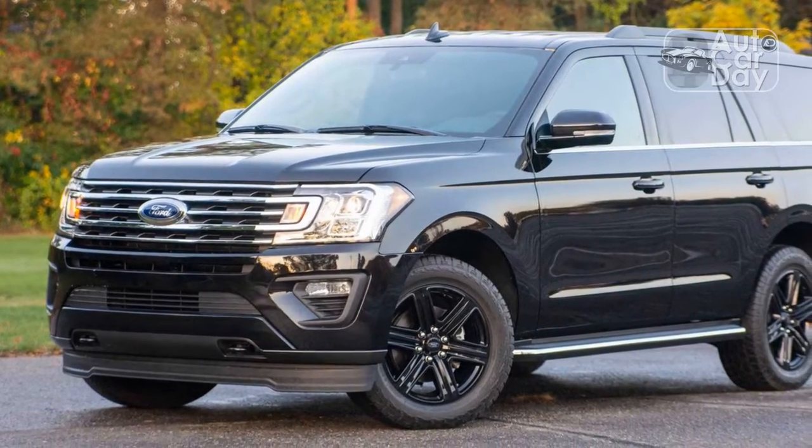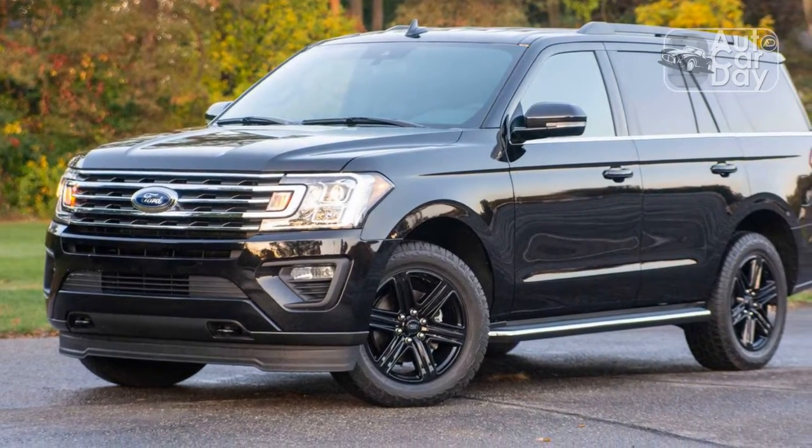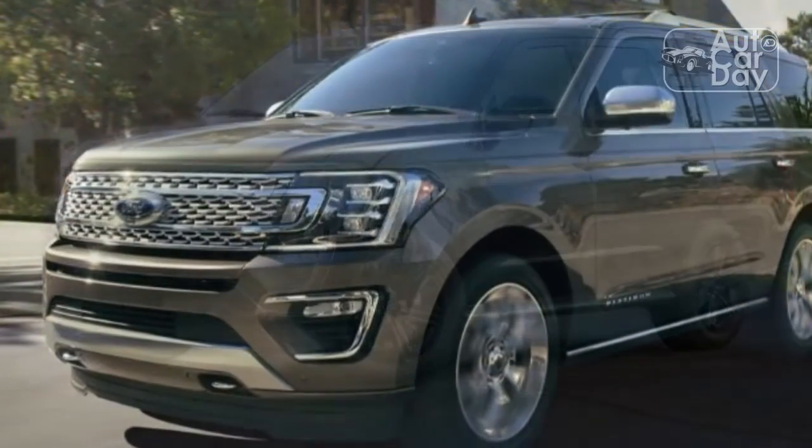The good news for the Ford is that it's far closer in ride quality to non-air suspended Chevys, which make up the bulk of Tahoe/Suburban sales.